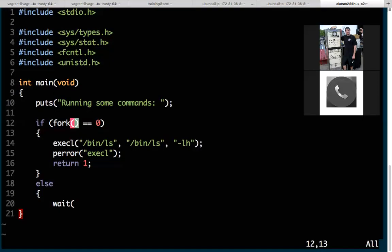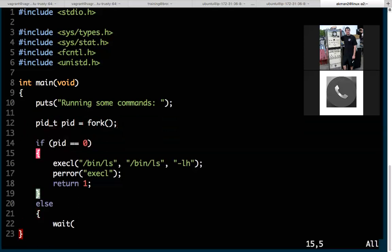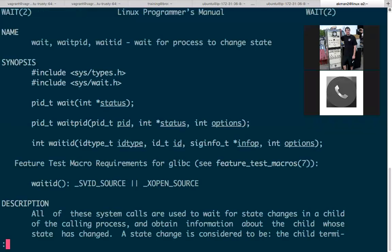And so let's replace this with this: pid_t pid equals fork. If pid equals zero, then we will execute this, or else we'll have a status variable. And by default, if you don't, let's go back to the man page.